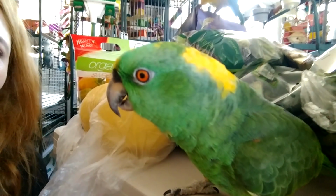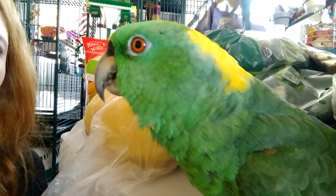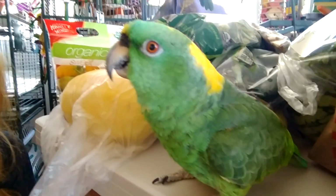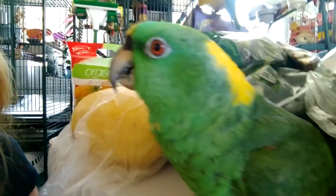I think they're ready to go outside. Yeah. Boy, look at that body language. That's his way of saying, I'm upset about something. Can we go outside? That's what he's trying to tell me. Okay, I'm gonna listen. I'm gonna take you outside.